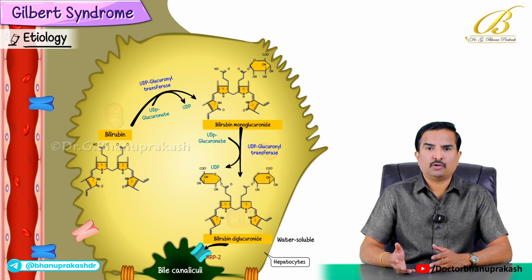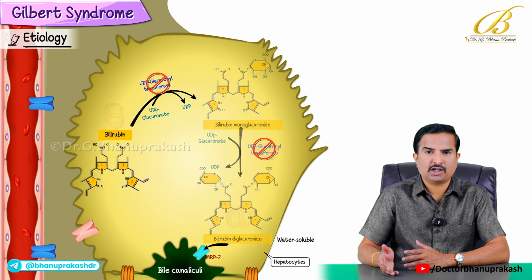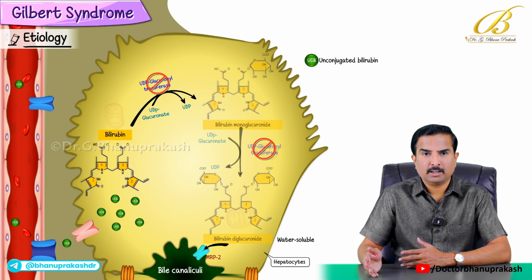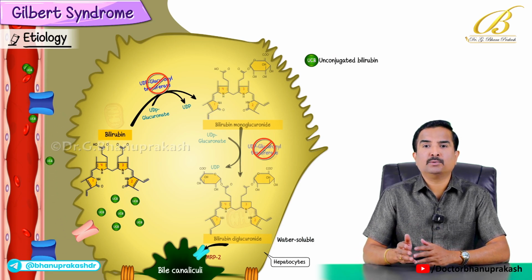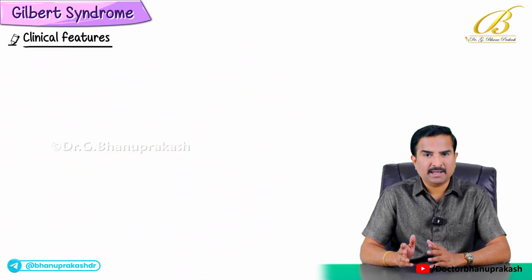But in Gilbert syndrome, the mutation reduces the activity of this enzyme, leading to less efficient conjugation of bilirubin. As a result, unconjugated or indirect bilirubin builds up in the blood. Additionally, there may also be impaired uptake of bilirubin by the liver. So, what does this mean clinically?